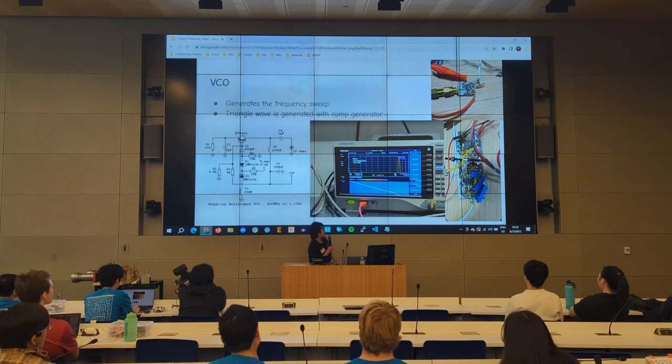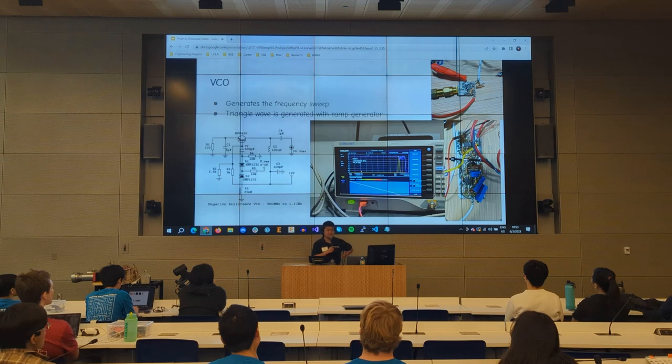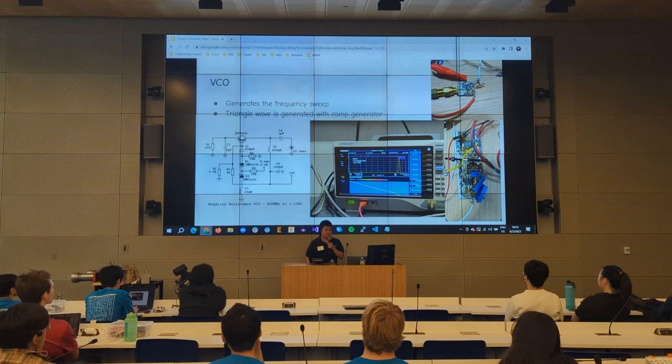On the bottom middle, you can see the measurements that I took using the spectrum analyzer, and you can see that the output frequency is very linear across time, which is what we want. And on the left, we have a circuit diagram. I have to change the components to change the frequency, but it's basically the design I used.